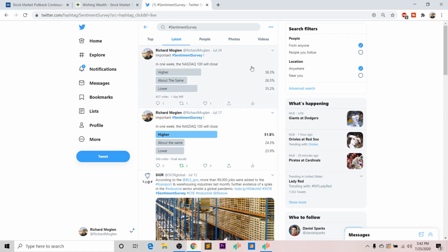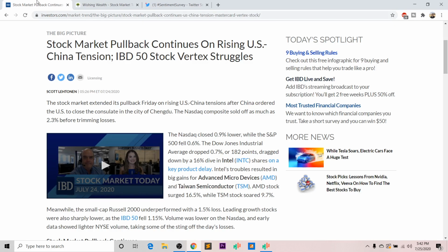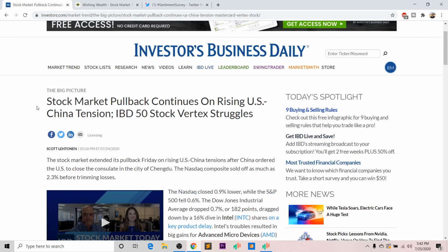And overall, this is a good thing. That means that the pullback is getting rid of that kind of euphoria. And overall, I think this is a positive thing for the sustainability of this bull market. So that's the sentiment survey. And now let's switch over to the IBD Big Picture article from this Friday.